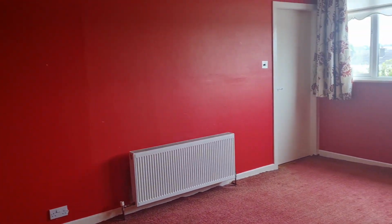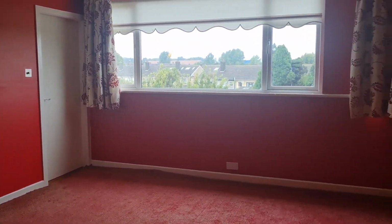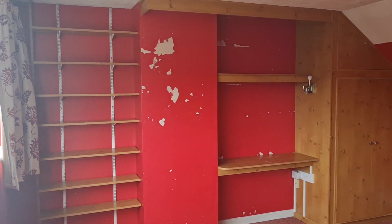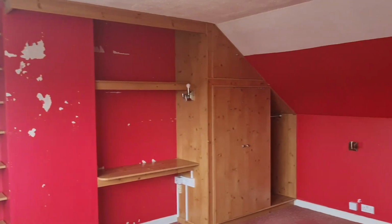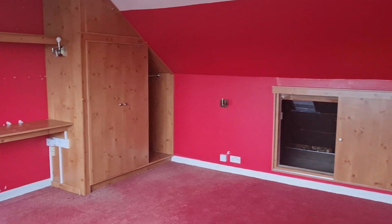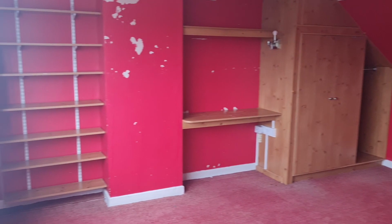So this is the converted attic. It's really nice. I think it's called a dormer attic. Is that what it's called? Where the ceiling is a proper height on one side because it's sort of, like a flat roof, I guess. I don't know. Anyways, it's really nice. It's really spacious.